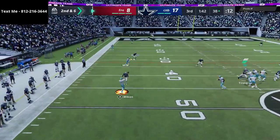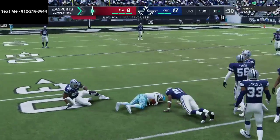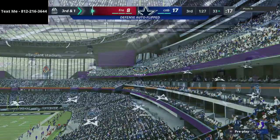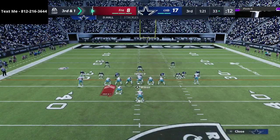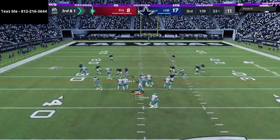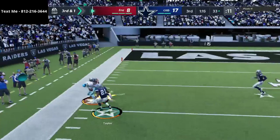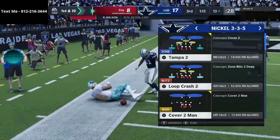Corner route. Let's go get him. That's fine. I want to see him throw that corner route. I'm kind of baiting that corner because I think that I will be able to stop that corner out. I'm down. Dang it. So he did hit me on the corner out.